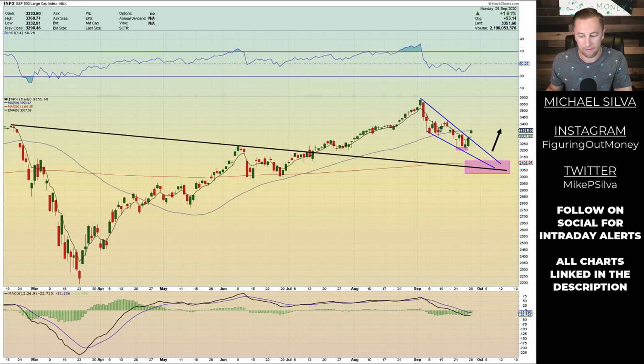This is the S&P 500 on the daily time frame. Nice big gap out of this falling wedge. And we were talking on my last thumbnail, I said this was a morning star, or whatever it's called. I didn't make up the name. But I had a little bit of concerns with it.